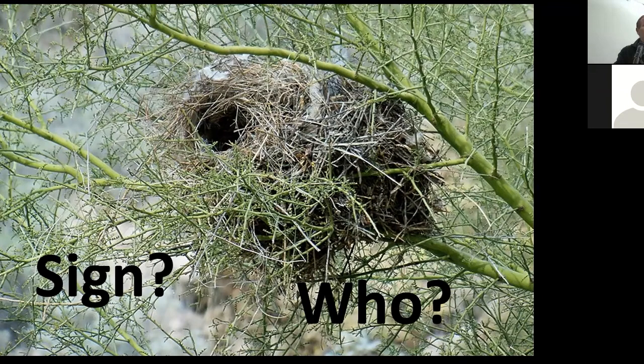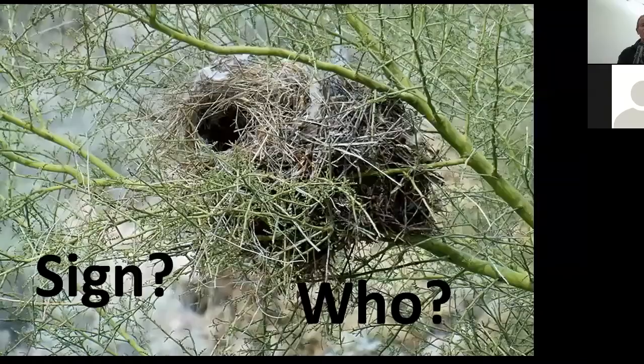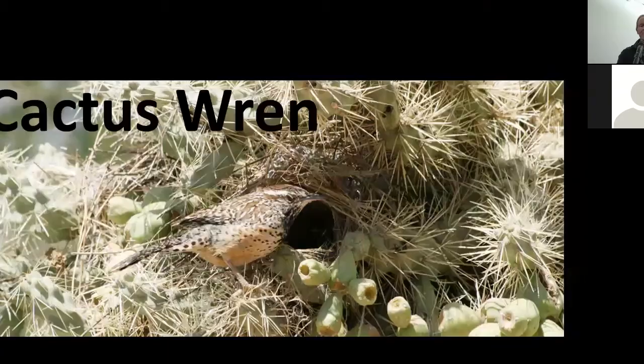This sign: I'm looking at a bunch of debris in a tree with a hole in the side of it, sticks and twigs and silk all holding it together. That's a sign of a bird, but what bird? By looking at that nest, you can tell that it's a cactus wren. Note how its entrance hole is in the side, and they're usually located in cactus.